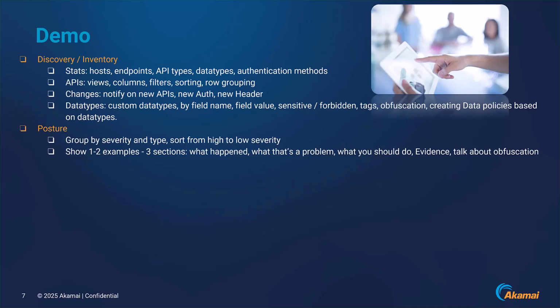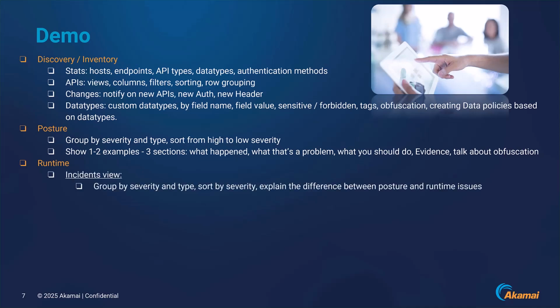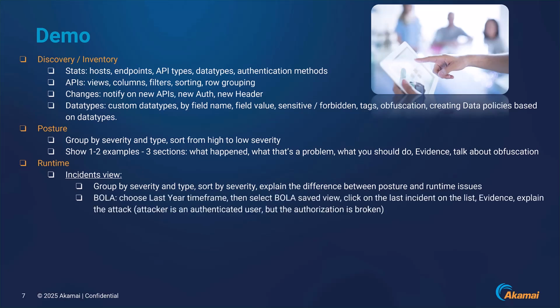That's the posture part. In the runtime section, you go to the incidents view and the attackers view. In the incidents view, you can group by severity and types, sort by severity, and explain the difference between posture and runtime issues.